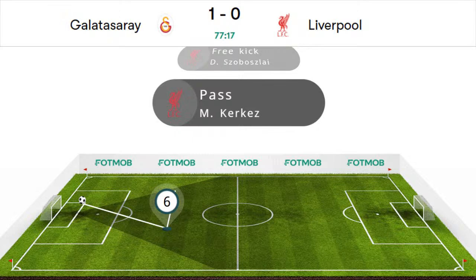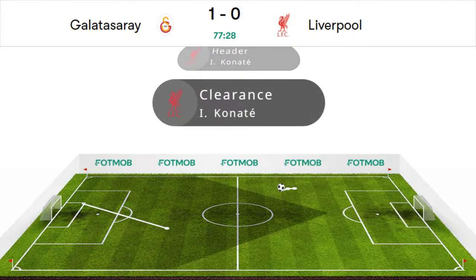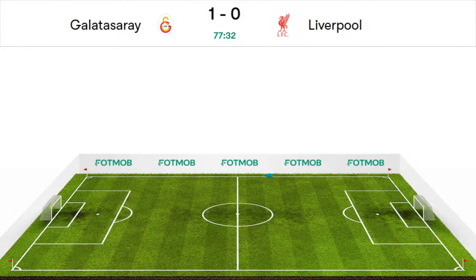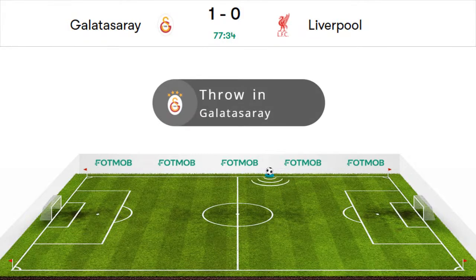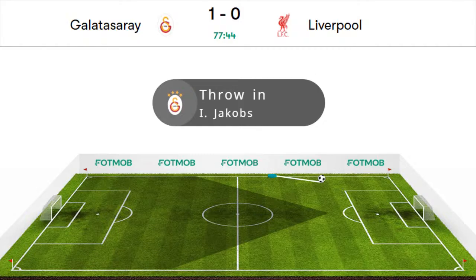It's across to Kerkez, chips the ball into the box. Van Dijk wins the header, but the referee gives a free kick for a foul on Bardaki, and the chance is gone. Just a reminder of the state of play for the bookings at the moment. Jacobs, Bardaki and Lamina all on yellow cards for Galatasaray. The only player booked for Liverpool is no longer on the pitch, and that was Gravenberch.